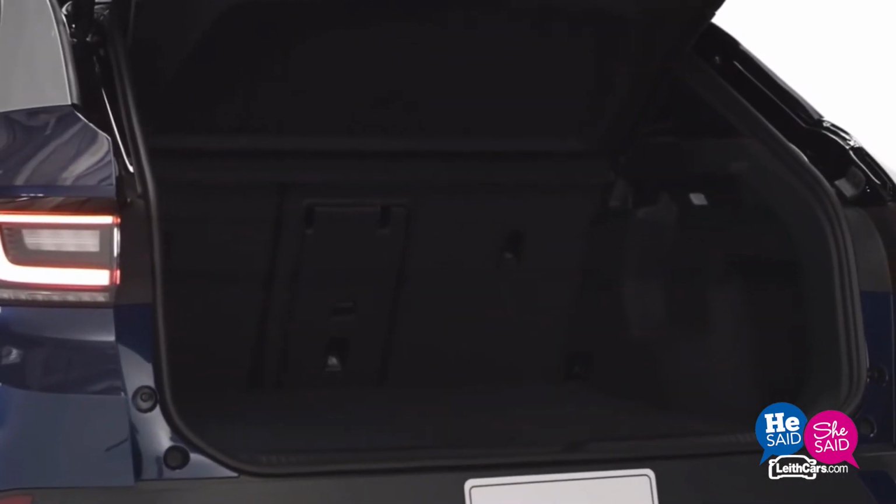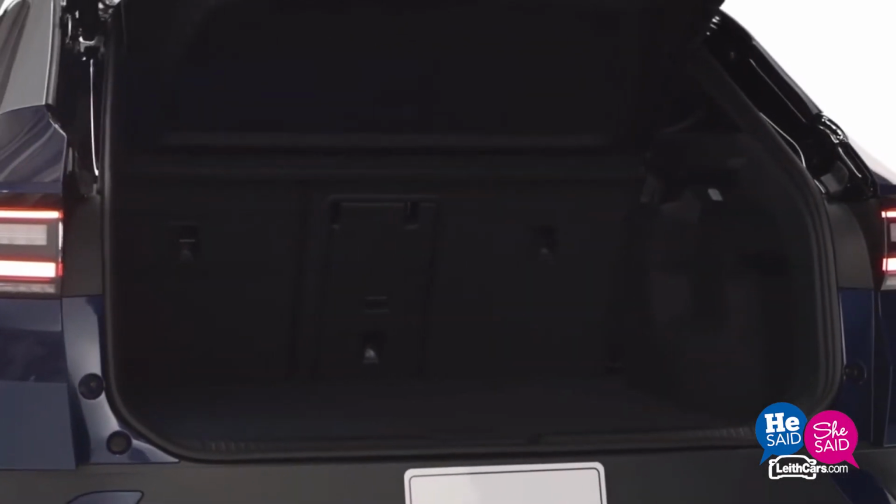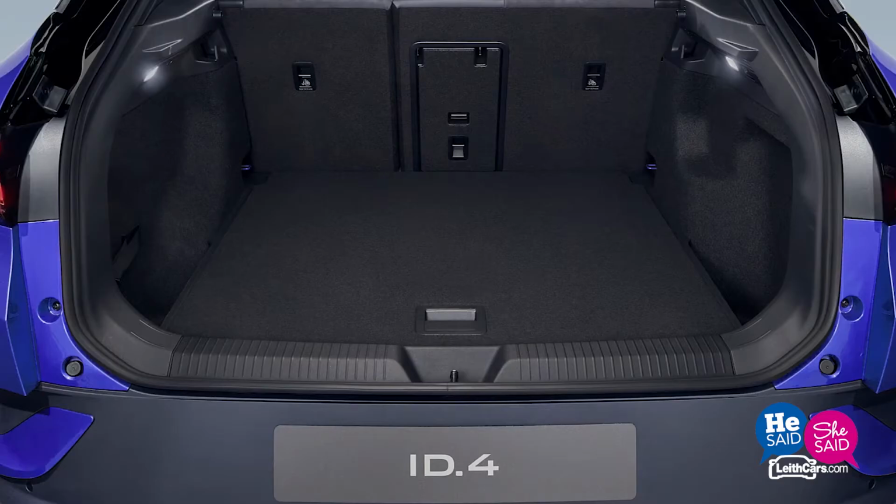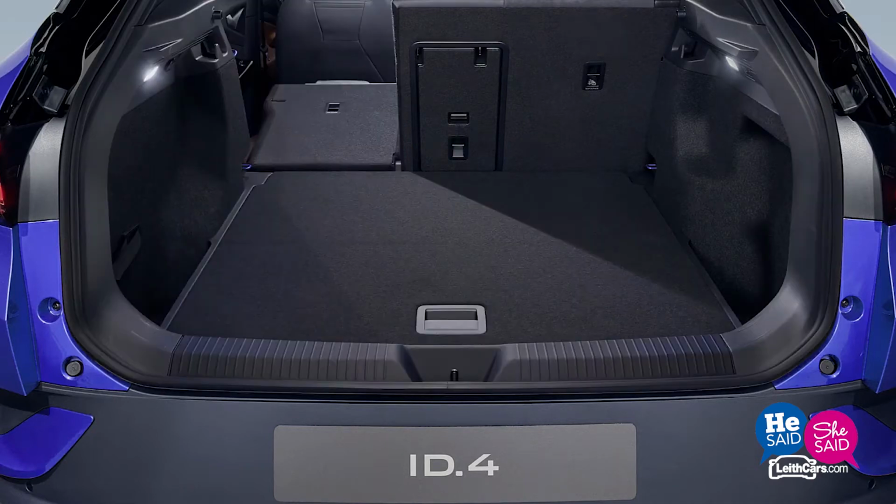It's not a tiny little compact electric car. There's a lot of room, especially that whole pull-out section where I can just put my dogs in the back, or all my groceries, or all my junk, or 15 bags of mulch for my yard. Put the seats down, and I know there's always enough room in the ID.4.